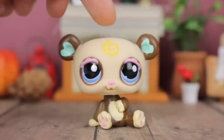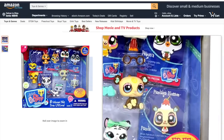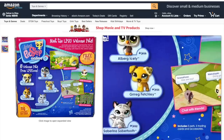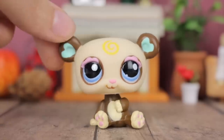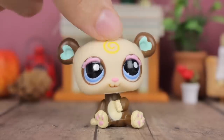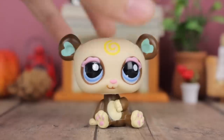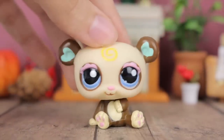This little panda bear is also from 2009. How I know she's from 2009, I went on Amazon, saw the original packaging, went to the back of the packaging, and in the corner it said 2009, so that is what I'm basing it off of. I got her not with my mom. Whoa, surprising. I got her with my dad and my old stepmother. For some odd reason it says it was a Target exclusive, which makes no sense because my dad hated Target. So why did we go to Target?